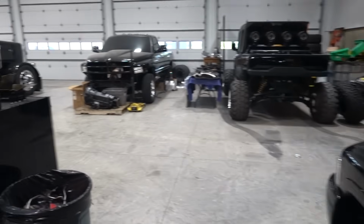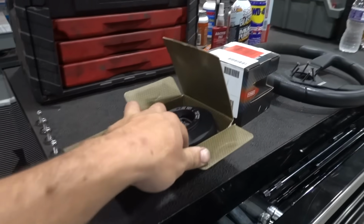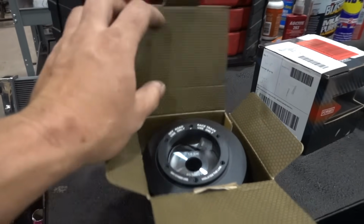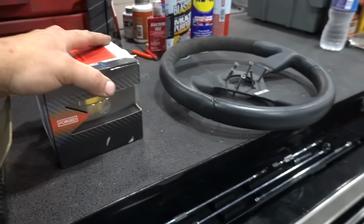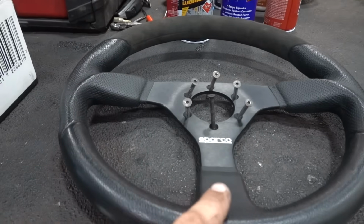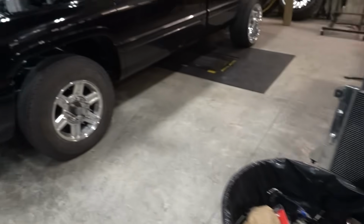So what we're going to do, and I'll run you guys through this, if you're looking to put maybe an aftermarket steering wheel in your truck, this goes from 2nd gen, 3rd gen. We'll get into it. We may have got a little quick release hub. This steering wheel is the OG one from the 05, which we're going to reuse.